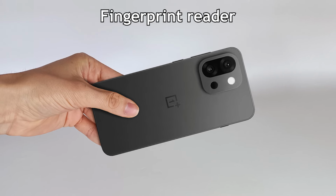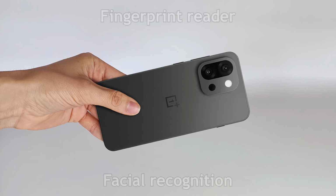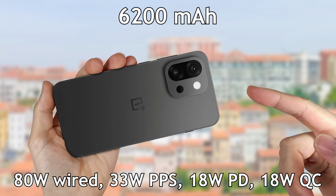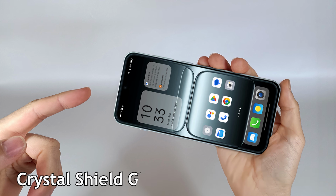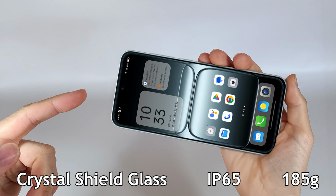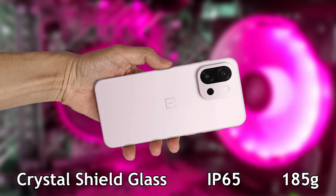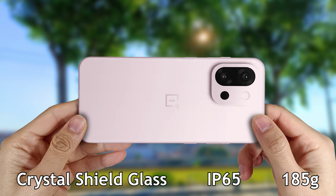To unlock, there is a fingerprint reader under the screen and it has facial recognition. It has a 6200 mAh battery with 80-watt charging, but it doesn't have wireless charging. The screen has crystal shield glass protection against scratches and drops. It is built with aluminum and glass, IP65 certified for water and dust resistance, and weighs 185 grams.